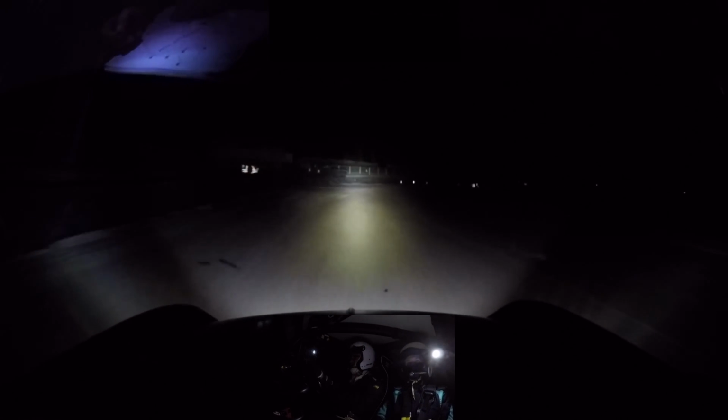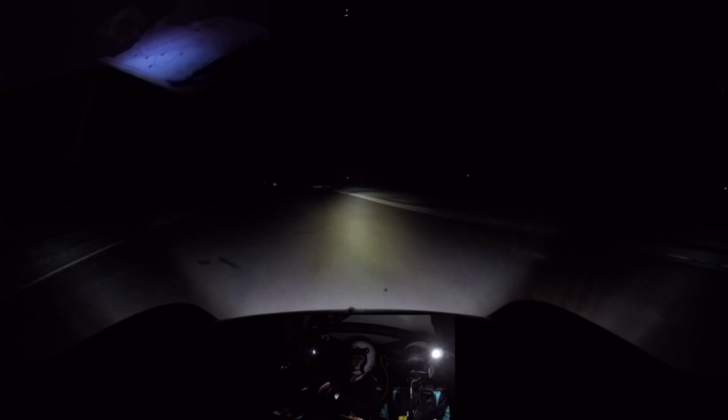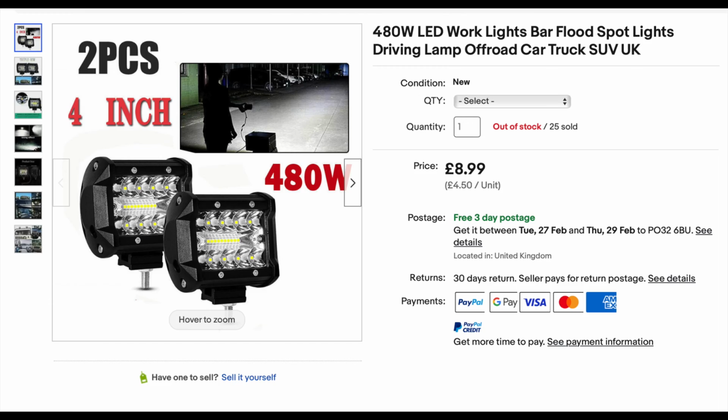Yeah, that's the way to do it. Thought they were being sensible. Yeah, so did I. To be honest, they were only 10 quid for the pair off eBay, so hey, what was I expecting? However, the idea was sound.